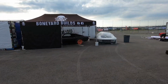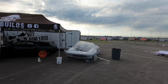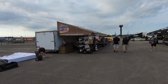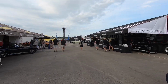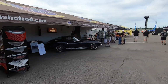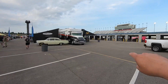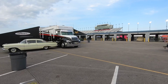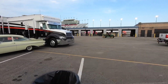See here, some of the vendors are not even really set up this morning. It's bright and early. One of the first ones through the gate here today. And as you walk in, you're walking right into the vendors' displays. So right up there is the spectator stands at the Nashville Super Speedway. Right over here is the pit area.